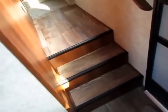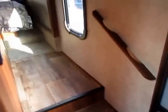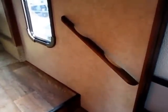We have 1, 2, 3 steps, not just 2 steps. Easier up and down on these, not to mention they're putting little anti-slip bands at the end, so if you're in your socks, you won't kill yourself. And they build a handle right into the wall. This has to be done from the factory level.